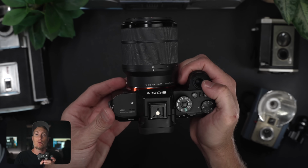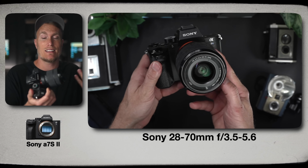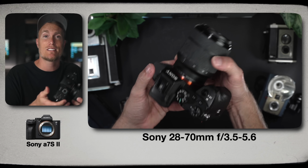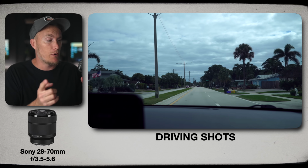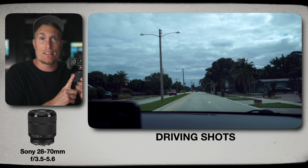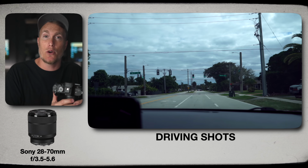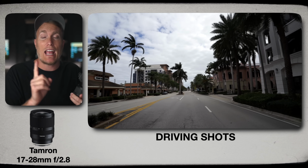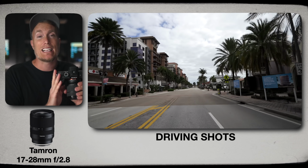The 3 full frame lenses that I used with the a7S II is the Sony 28 to 70mm f3.5 to 5.6, which is Sony's kit lens for their full frame lineup, or it's at least their old kit lens. It's the ones that they sell as a pair when you buy one of these bodies online. If you bought the a7S II used for around $500 and you bought a brand new 28 to 70mm lens, you're still gonna be under $900, which means you have an extra $100 to go out and pick up a couple extra batteries and a memory card which means you can walk out the door and start shooting with a full frame camera for less than $1,000.